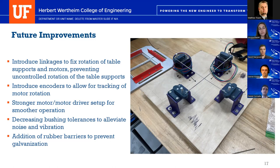Another attempt at reducing noise and vibration could come from decreasing the tolerance between the slots and bushings. Lastly, in the final design, we would like to introduce rubber barriers between any aluminum and steel interface to prevent galvanization of these materials.